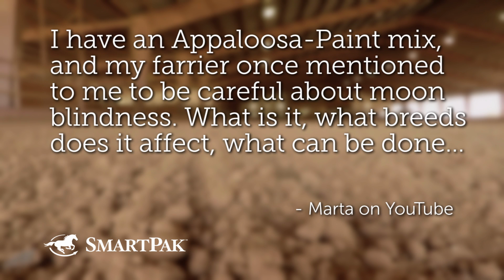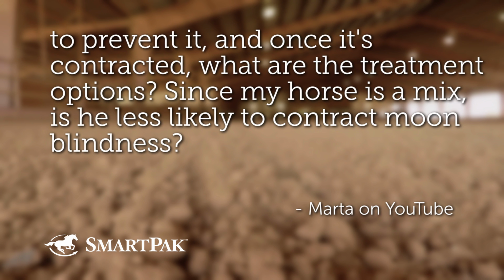I have an Appaloosa paint mix, and my farrier once mentioned to me to be careful about moon blindness. What is it? What breeds does it affect? And what can be done to prevent it? And once it's contracted, what are the treatment options? Since my horse is a mix, is he less likely to contract moon blindness?